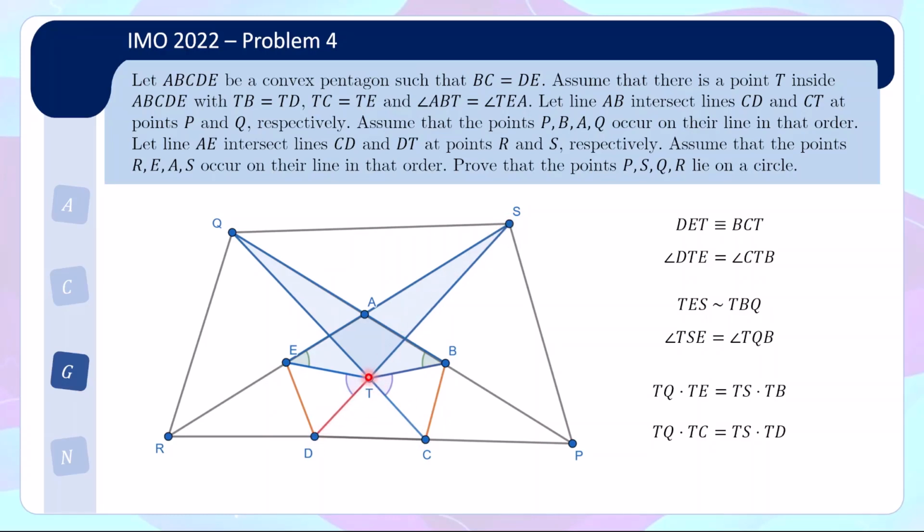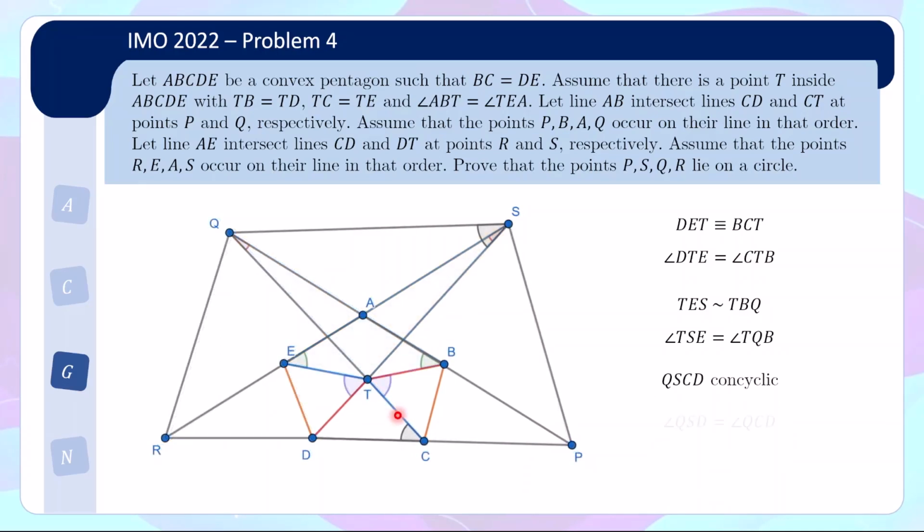And what does that give us? This gives us that QSCD is concyclic because T is a point inside, and then you have the power of the point theorem. So now that we have this is concyclic, it gives us that this gray angle is equal to this gray angle here. So nothing sophisticated, and here's the finishing blow.